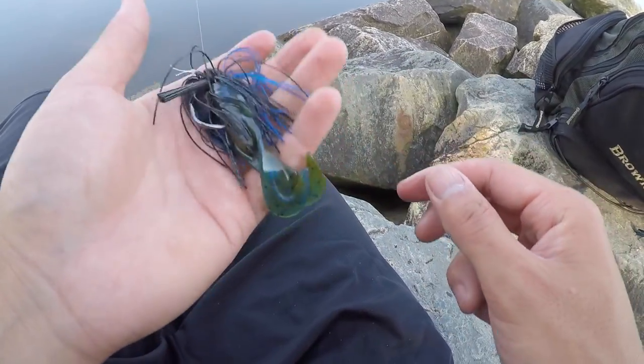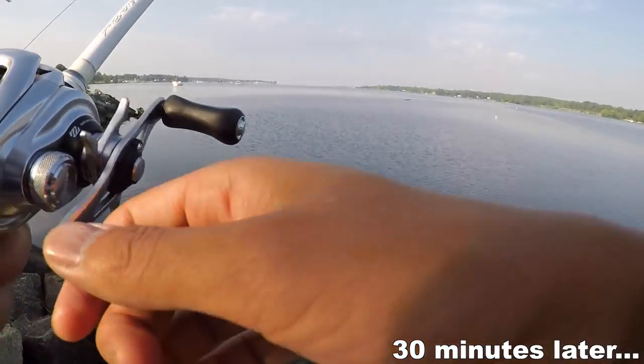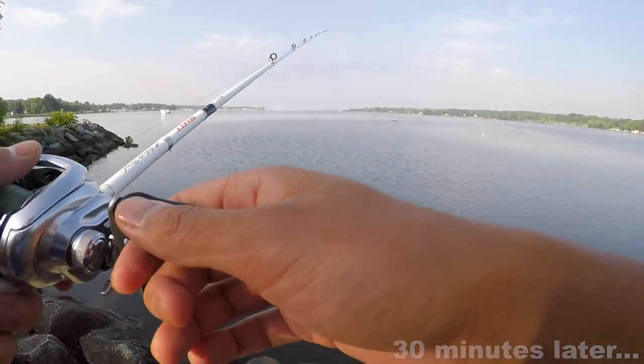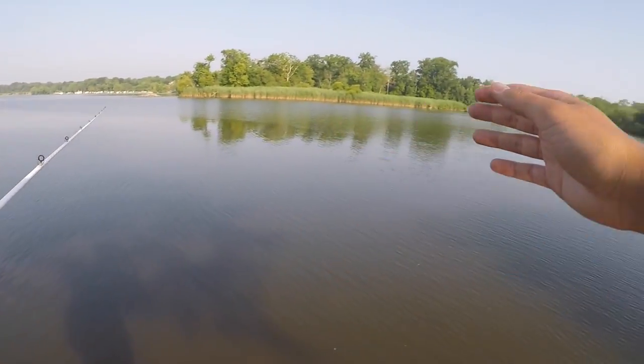If I was a hungry bass, I might mistake this for either a big crawfish or even one of those blue crabs. Man, I thought for sure I was gonna pull a couple nice fish from over here. I mean, we've got the main river over that way. And to my right, we have a creek.